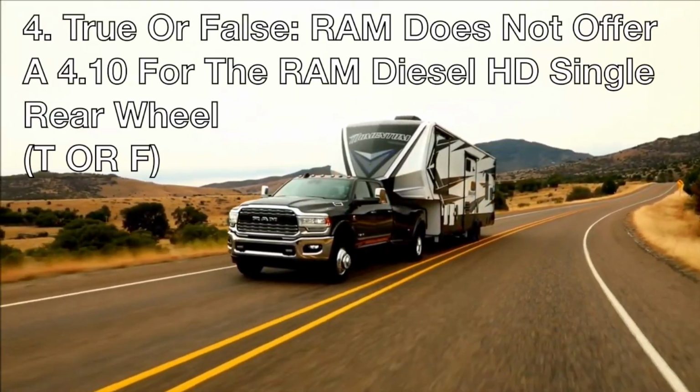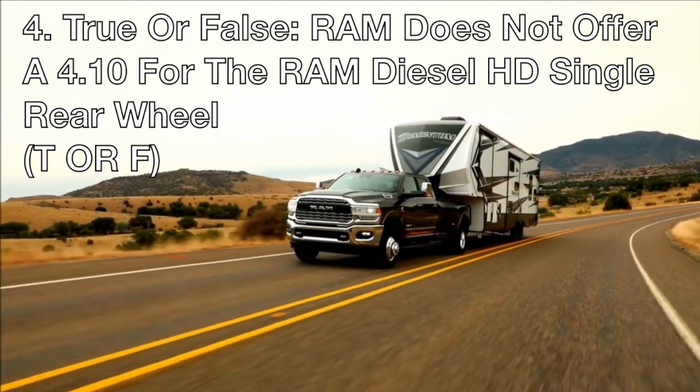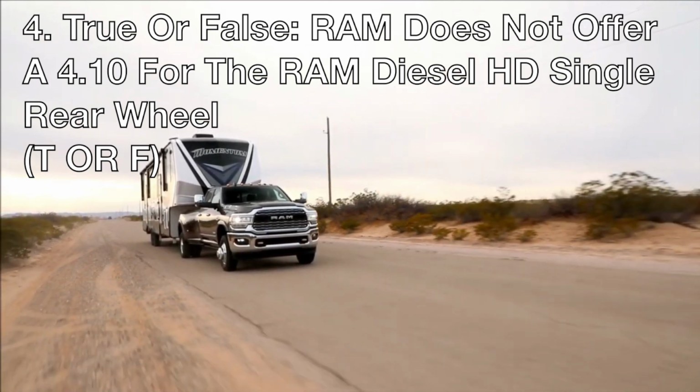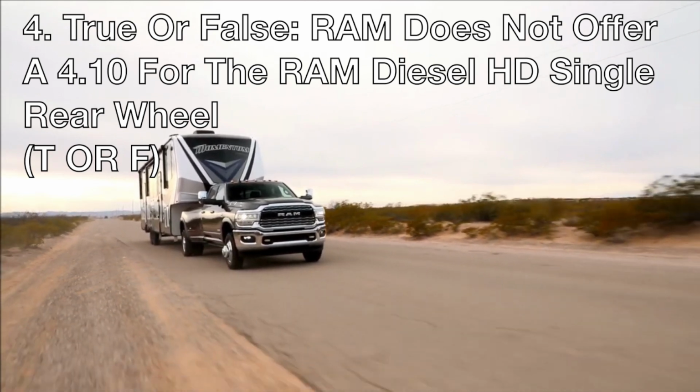Alrighty, so you guys hanging in there? So you guys should be ready to knock this out. True or false? This is gonna be for Ram. Now, as you guys know, Ram is probably the most complicated truck to build in the world. Now, if you are looking at a diesel Ram, true or false? Ram does not offer a 410 for the Ram Diesel HD single rear wheel. One more time. Ram does not offer a 410 for the Ram Diesel HD single rear wheel.